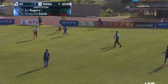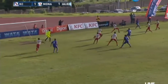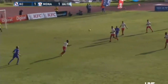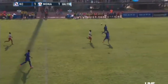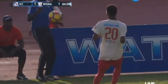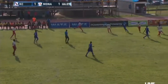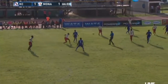Harry Rogers has come on to replace Shaquille Smith. Let's see what he brings to the table for this KC team. He already tries to get into the action, of course. Very much the middle distance runner, Harry Rogers, coming from the continent of Africa, has done well for Kingston College at the National High School Track and Field Championships, as well as at the Digital Grand Prix Series. But he's trying to make a name in football this season for Kingston College.